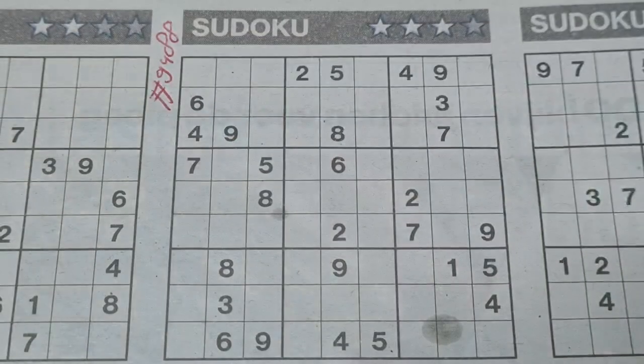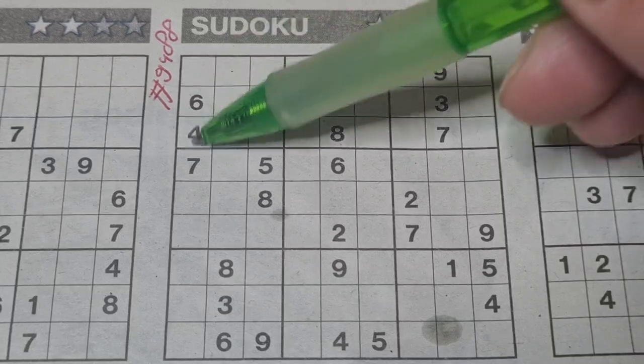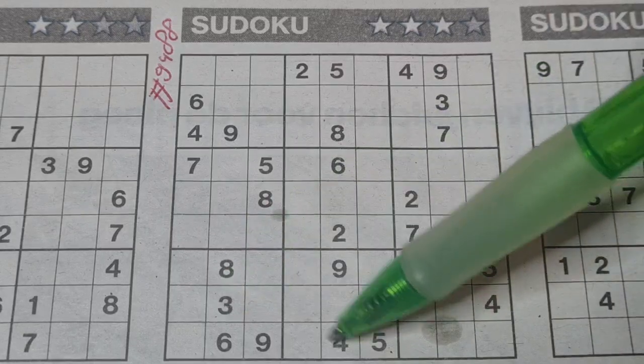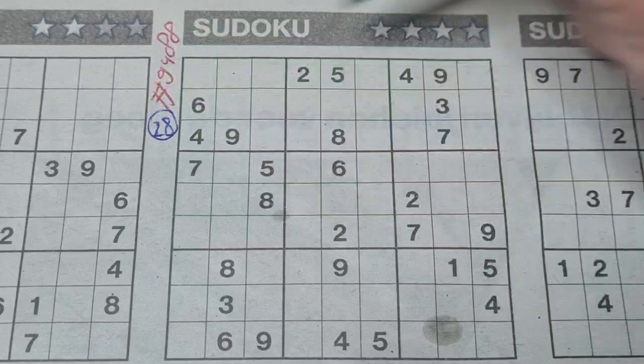And this will be number 9488. Before I start, I always count the printed digits. Let me do this. 1, 2, 3, 4, 5, 6, 7, 8, 9, 10. 1, 2, 3, 4, 6, 7, 8, 9, 10. 1, 2, 3, 4, 5, 6, 7, 8. 28 printed digits. Well, well, well.